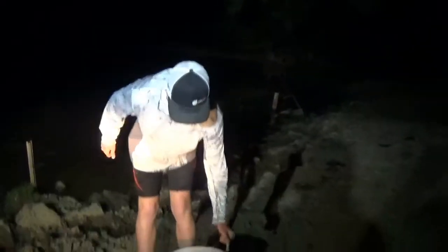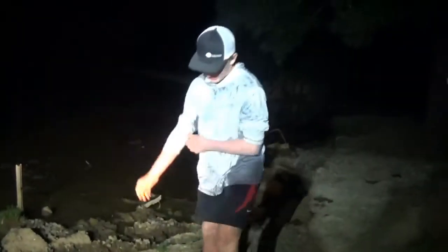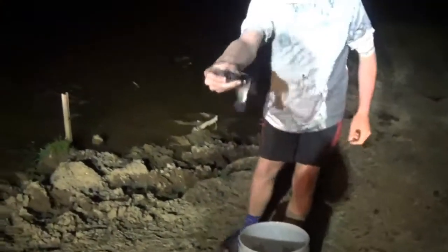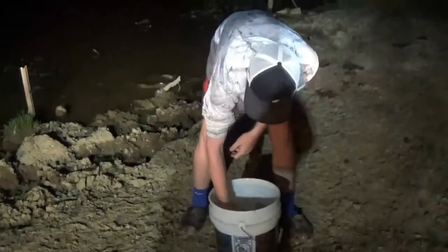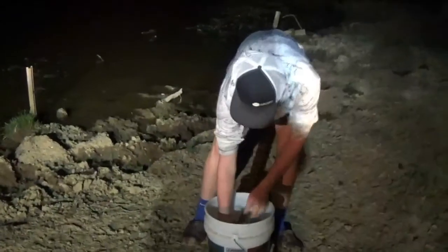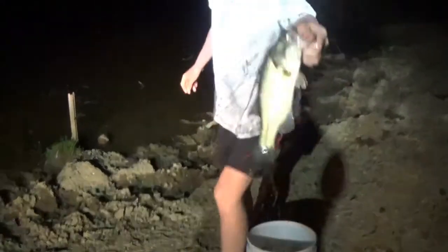Okay, so we're at the pond. As you can see, we're gonna throw these fish back. Here, we have a crappie my dad caught. We're back in. We have another crappie my dad caught. We have the little green sunfish out there that I caught. We have the big bass I caught.